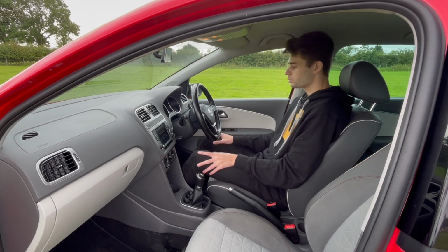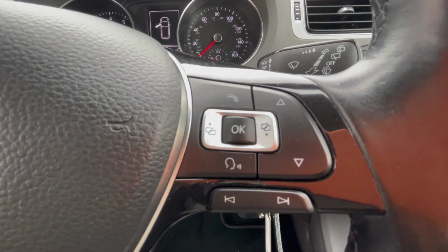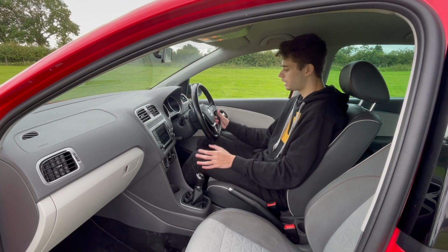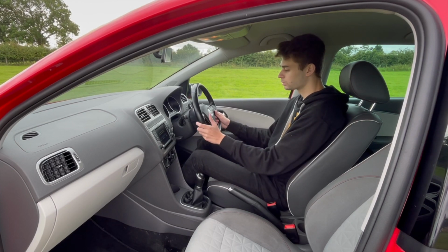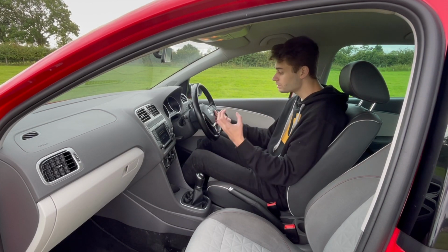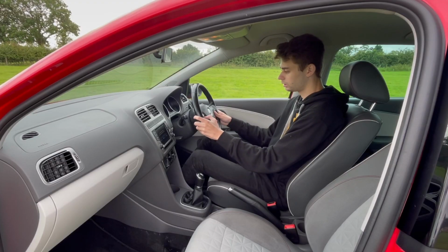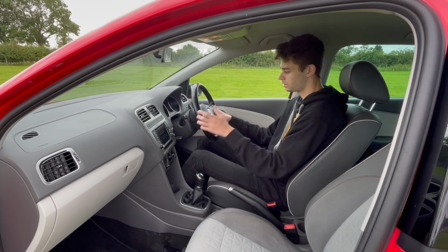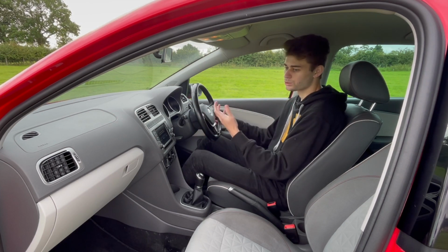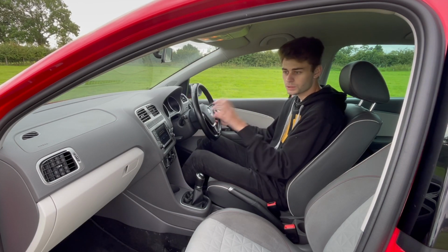In terms of what you've got on the steering wheel, you've got your button to answer the phone, which means you can do hands-free, which is good. You've got your skip track, your volume controls, which is obviously very important in a Beats, and then you've also got your cruise controls on this side, so you can set it at a speed, but it's not full adaptive cruise control. It won't hook onto the car in front. It's just a speed setter one.